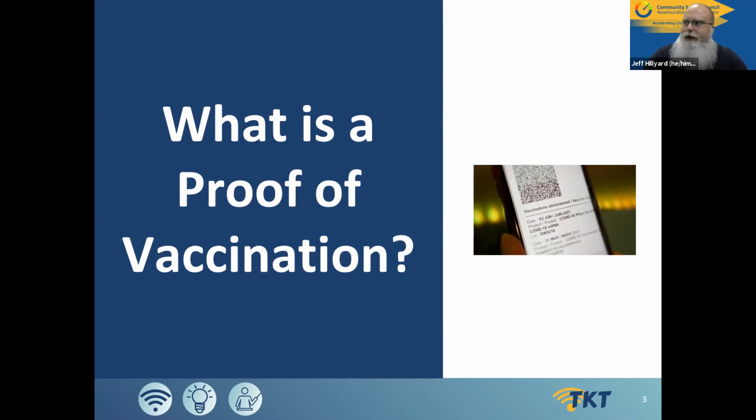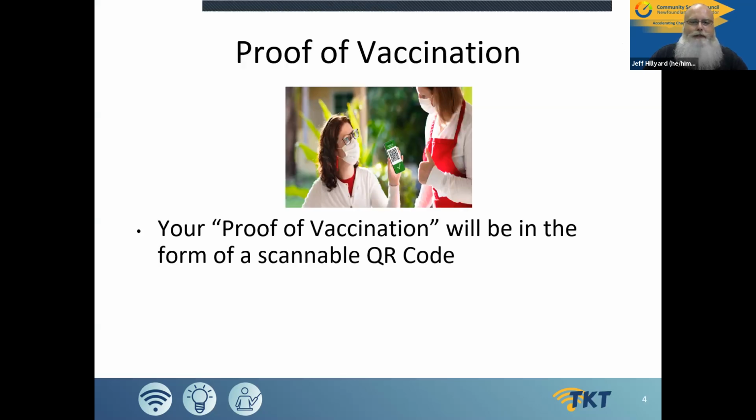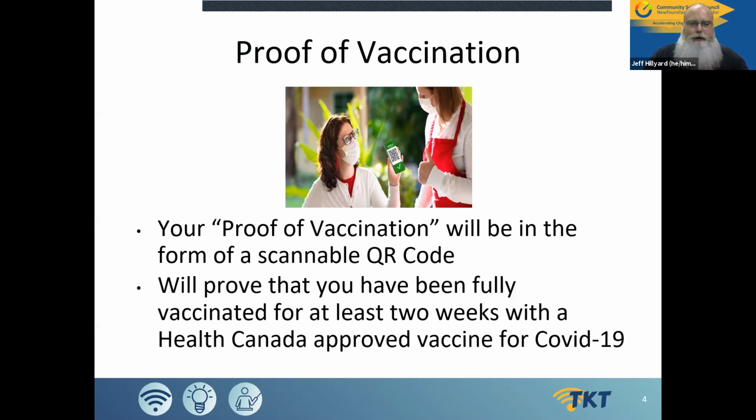So what is proof of vaccination? When we talk about proof of vaccination in Newfoundland and Labrador, what is it we have to show? Well, your proof of vaccination will be in the form of a scannable QR code. I'll talk more about QR codes in a little bit, but you're going to have to present a QR code whenever you enter a non-essential service to get scanned to verify that you have been fully vaccinated. It'll prove that you're fully vaccinated for at least 2 weeks with the Health Canada approved vaccine for COVID-19. And we'll talk more about that later as well.